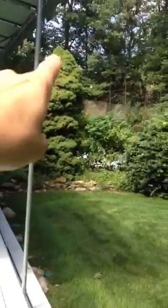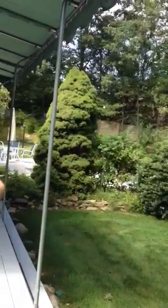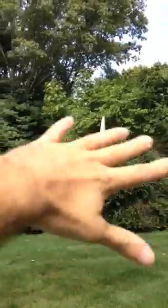This little nook right here where there's just a dwarf Alberta spruce, that nook I think you should leave as a planted area, but maybe something that grows much lower so it's not going to block the view out to the pool. And then over here maybe just leave lawn.